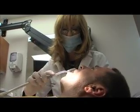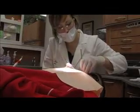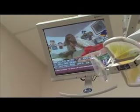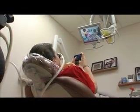At the Pennsylvania Center for Dental Excellence, patient comfort is their biggest priority. Every corner of this office is specially designed with the patient in mind. From paraffin hand treatments to massaging dental chairs, this center feels more like a spa than a dentist's office.